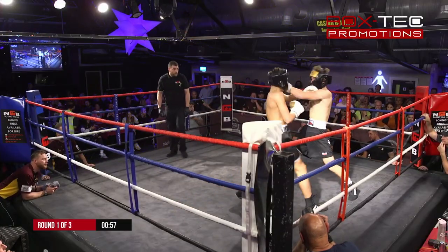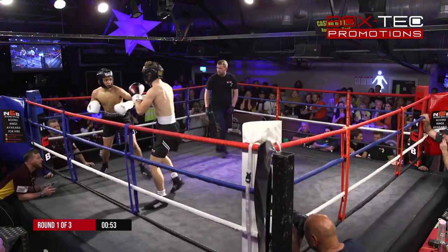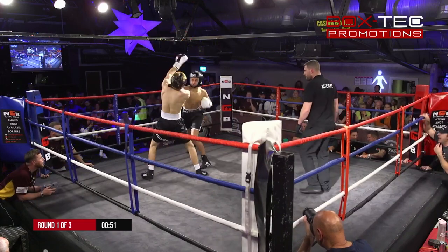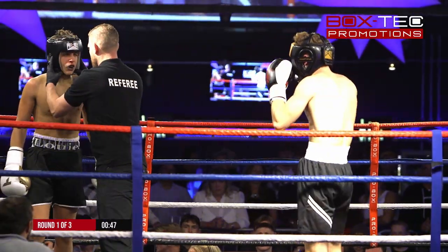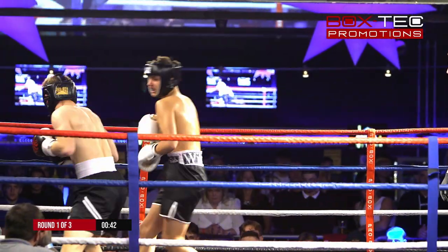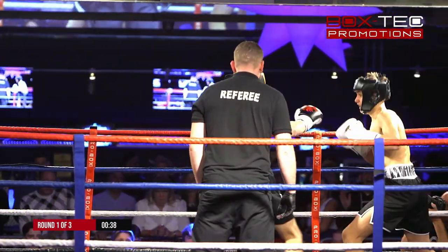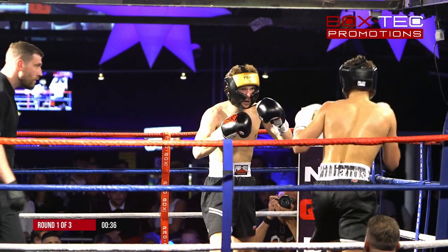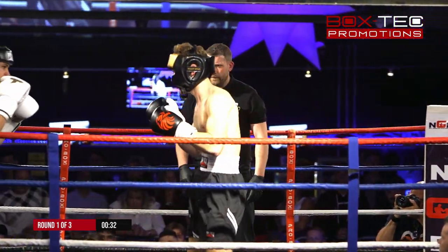Great body shot. Both these lads are throwing great shots. This is a cracking fight. Yeah, this is fantastic work from Williams. Very hard to score as well. I think Williams is just landing the cleaner shots for me. Hudson's doing a great job, keep coming forward. He's walking onto him a bit here. Yeah, but Williams is throwing those simple straight shots that are landing.